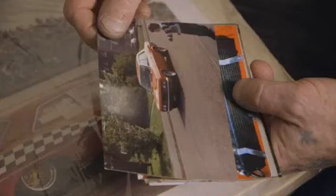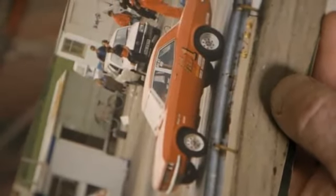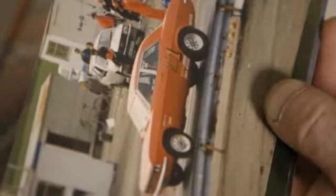It all got started when I was just driving along on the road and I saw a car, the standard version of a Victor. So I knocked on the guy's door and said, how much do you want? And he said, 60 quid. So I bought it off him.